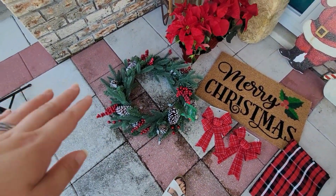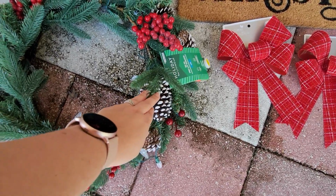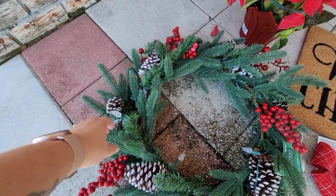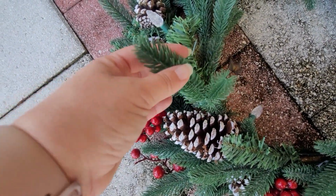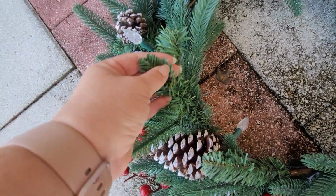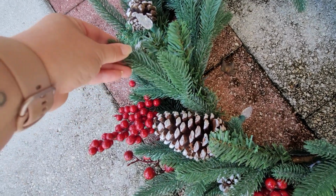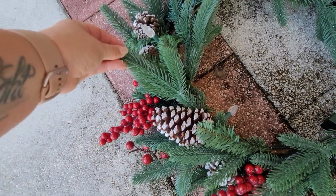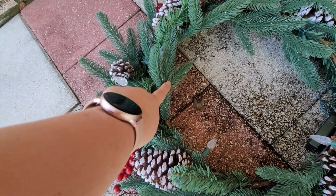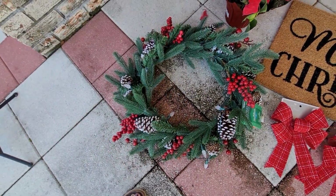I also picked up this beautiful wreath. Now it does have lights on it. It just runs off a battery, and I think the berries are so cute. They're a little bit glittery, but I love how it has a mixture of not only this rubbery plastic, but it also has the traditional fabric type greenery in it as well. I think it just gives it more of that realistic look, but it has so much glitter, you guys. I don't know if you can see that. Can you see? I think you can, but I absolutely love it. And then you've got the pine cones in there too. I think it is absolutely beautiful.